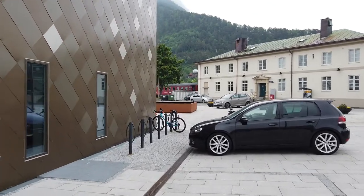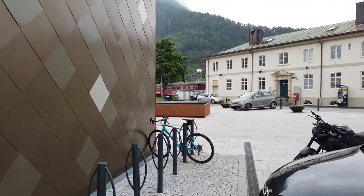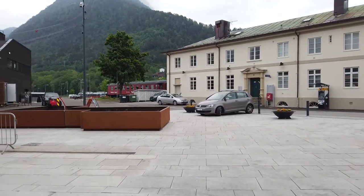Today we are doing something totally different. We are going up a mountain. And of course I'm not going up, I'm taking the new cable car.